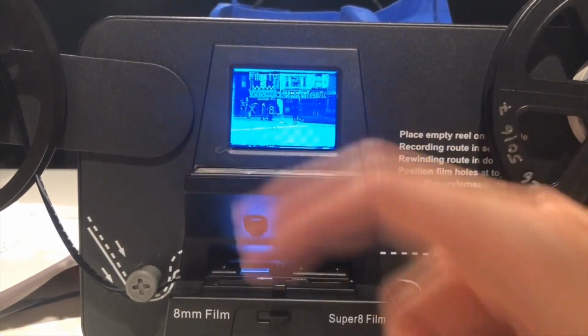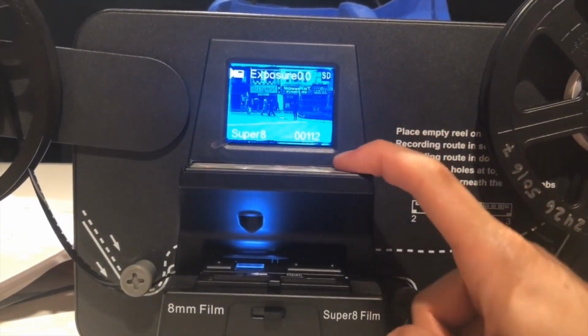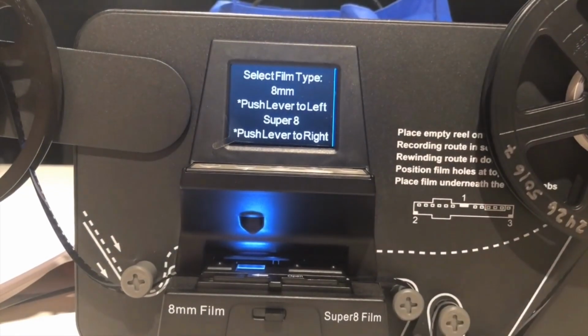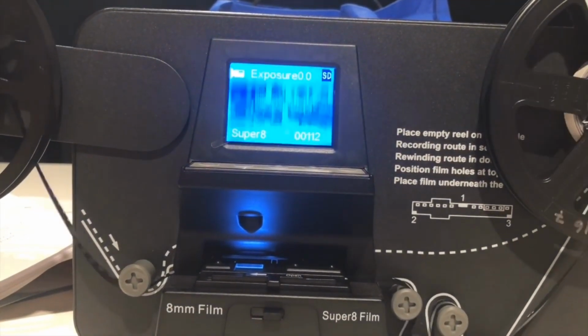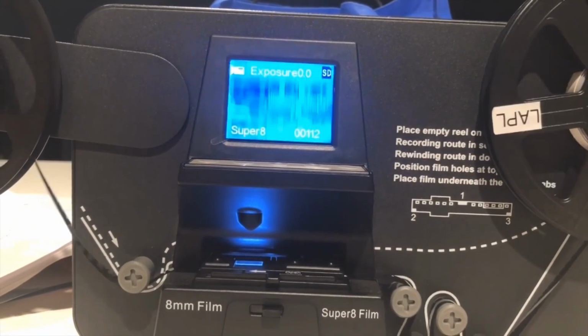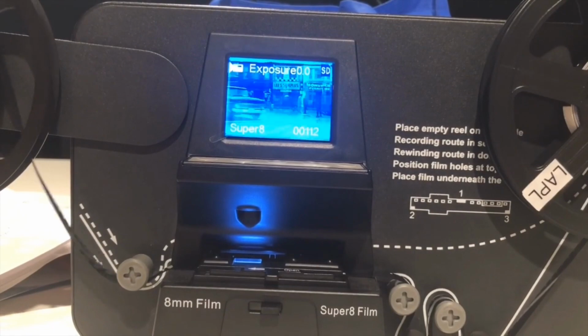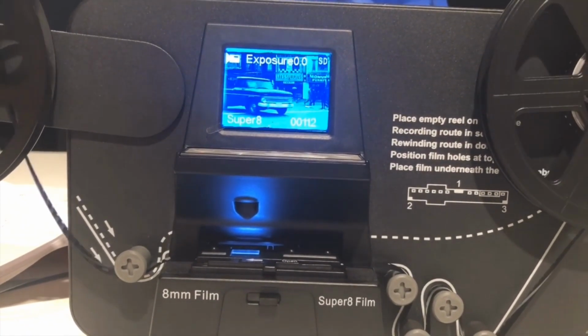To nothing. Yep. And then we go and do the start. Yeah, and see, that looks much better. And we're getting the full frame and all the visual information that we would want potentially.